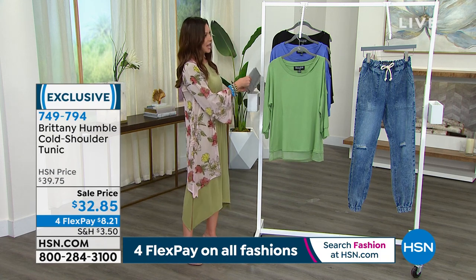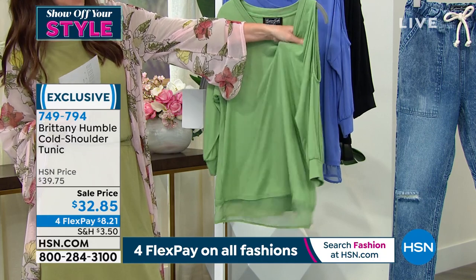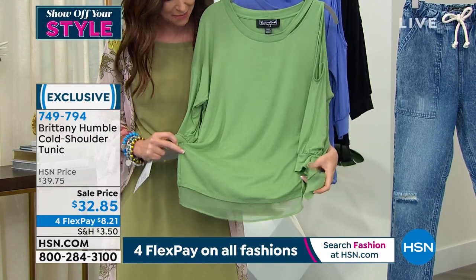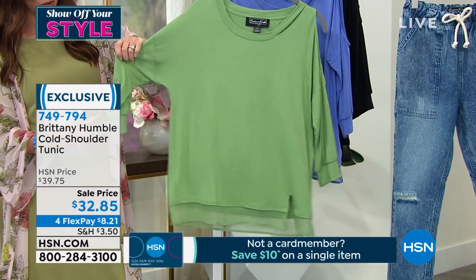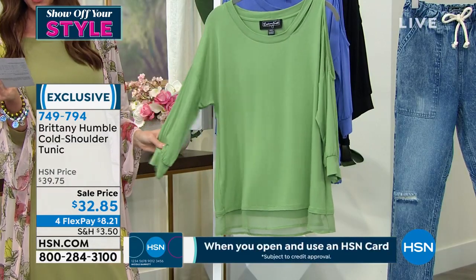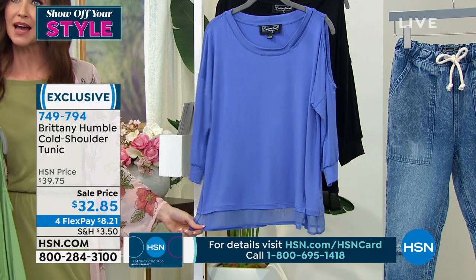All right, this is the cold shoulder tunic, and with all cold shoulders, you can't quite see how cool it is until we get it on one of our models, but what I can see is this sumptuous fabric. That beautiful little chiffon detail, the perfect dolman sleeve, kind of like our today's special. You know how flattering and comfy that is. We have three colors available. This is the soft olive. We have periwinkle. Oh, I am in love. Everybody's in love with the periwinkle. It's very limited. Only 100?